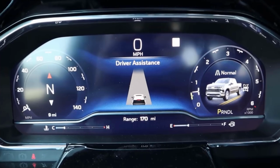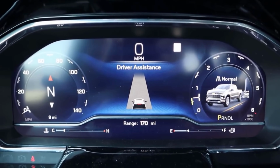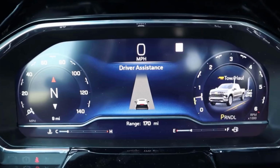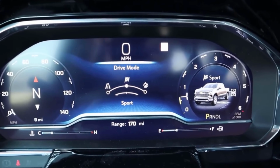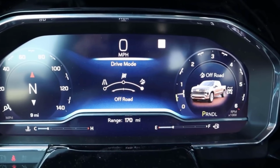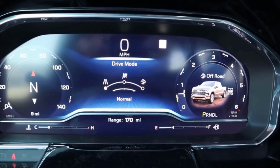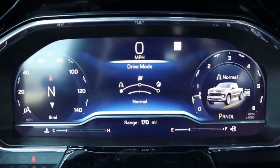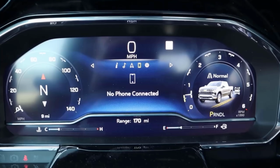I love the font on it, and the fact that you get this full digital gauge cluster on this package, right? Ford makes you go up to like a Lariat or above to get the full digital gauge cluster, so that's cool that Chevy offers this on lower down packages. Notice less drive modes than the F-150, so they keep things simple. They're like your normal, your sport, or your off-road. There's no in between. Whereas Ford's like, you got an eco, and you got an ice mode, and you got an off-road mode, and just a lot happening.